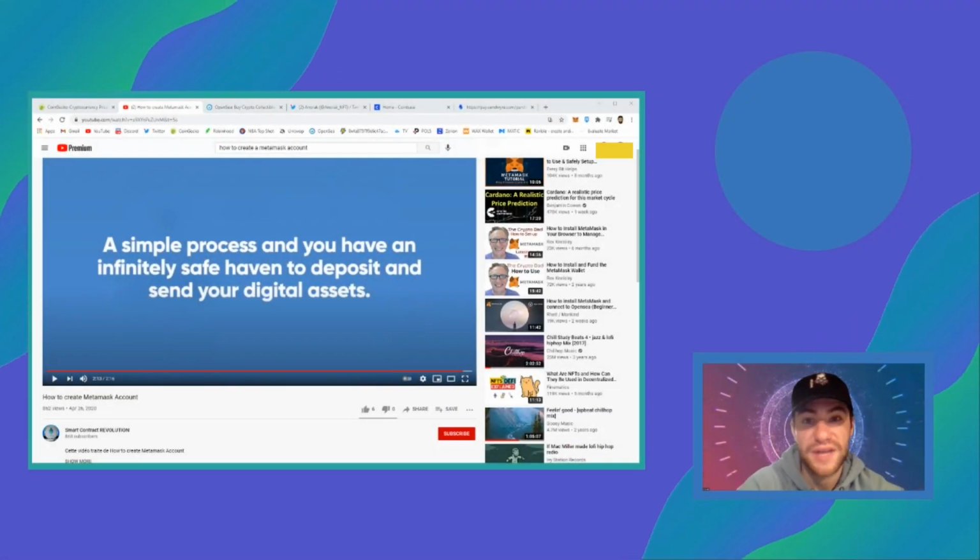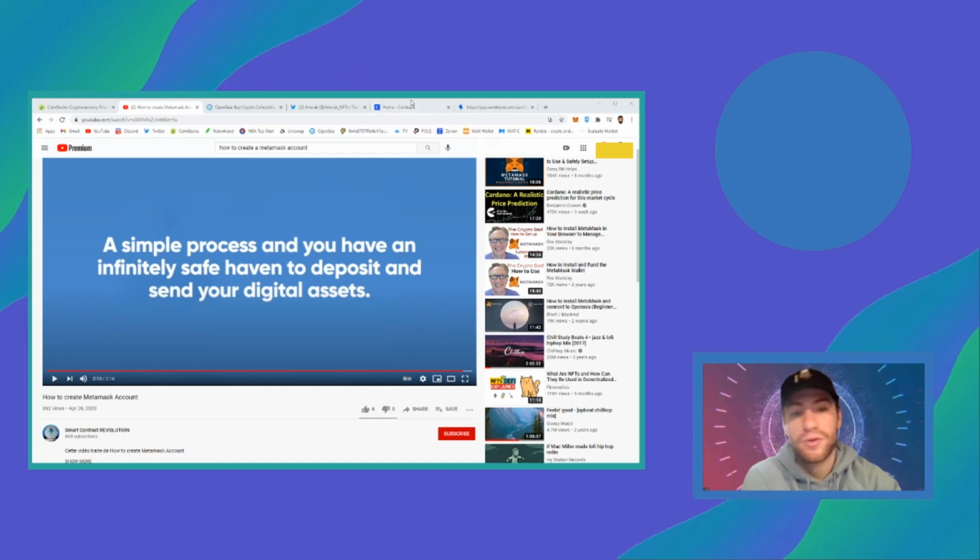Now you can send funds from your Coinbase to your MetaMask. Remember the public address that I was talking about, the Ethereum address, the thing like your phone number or your email. That is what you're going to use when you're sending funds to yourself from Coinbase. So we're going to go into Coinbase and we will send some funds to my MetaMask wallet.